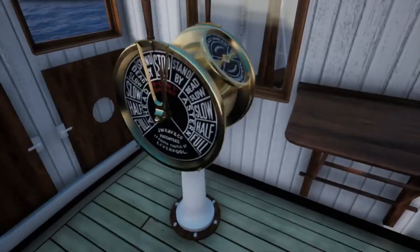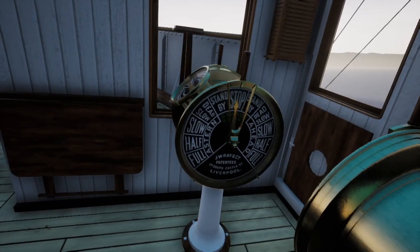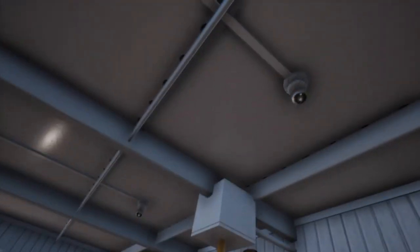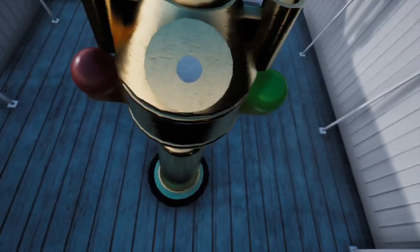Anyway, let's take a look at the bridge here. A little more of the bridge. More of these engine controls. The telemotors, as they are called. Here's the internal ship's wheel. Compass. A nice looking recreation of the ship's bridge and instruments and everything on here. But here's the deck layout. Can't see all that here. Oh yeah, this is another compass right here, on the very top.